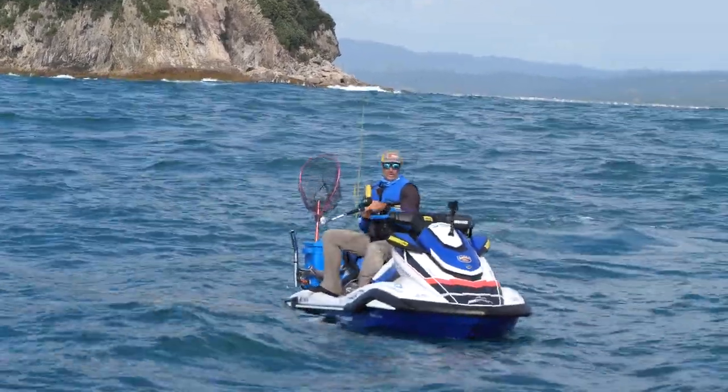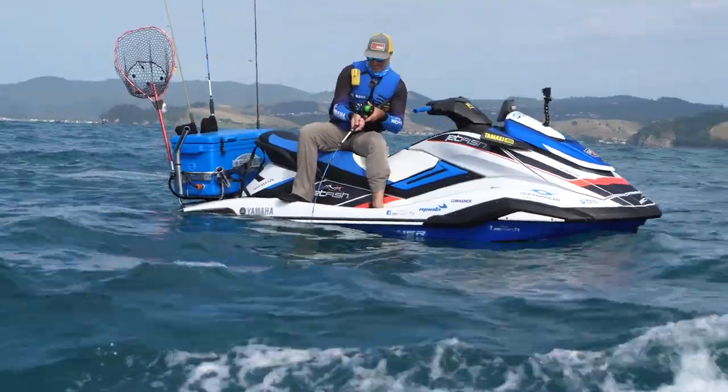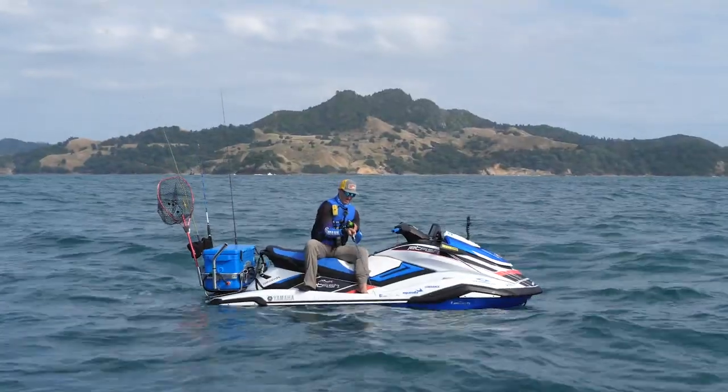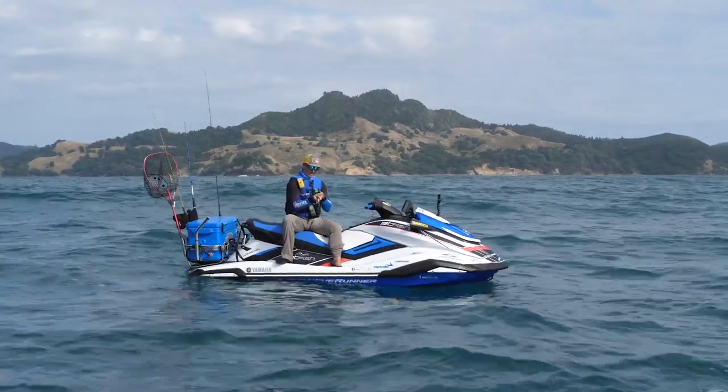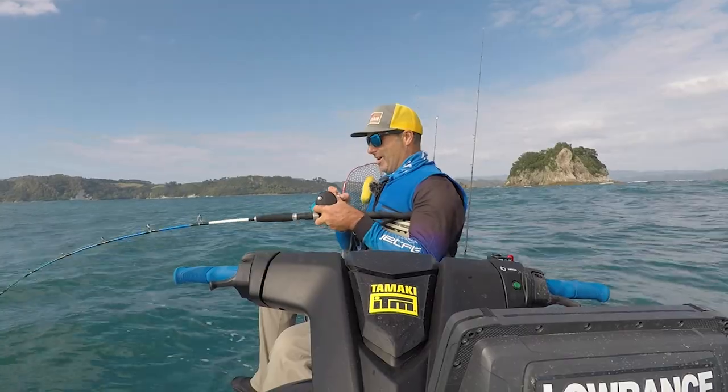Okay, got to try and get some line now. Oh, I'm over quite a bit of reef. See him at about 10 meters on the sounder. Oh, big head shakes. Big kingfish head shakes. That's what we're looking for.